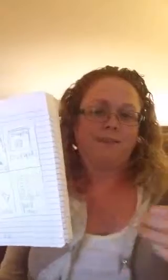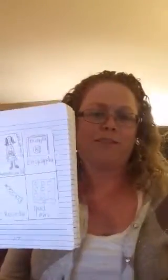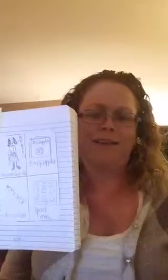I find that the kiddos who don't have great cutting skills tend to avoid it. So if they're going to do a free choice art project or something, they're not going to be doing any cutting. So I have to sneak it in.